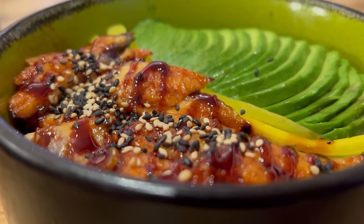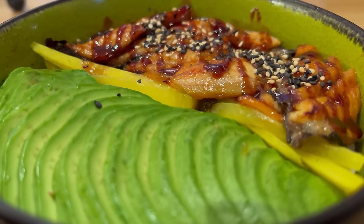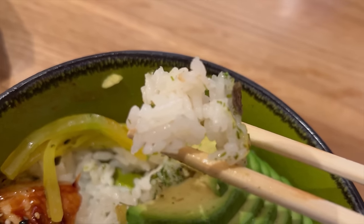I really don't have any complaints with the avocados here at Urami Sushi. They're ripe, they're fresh, they have great flavor, and again, I really have no complaints when it comes to the rice. Oh yeah, I can eat that rice for days. I have no real complaints with the unagi bowl, it's good.